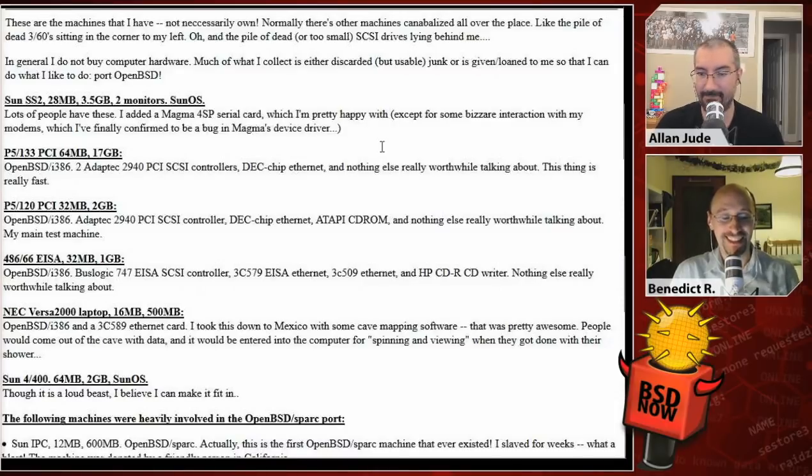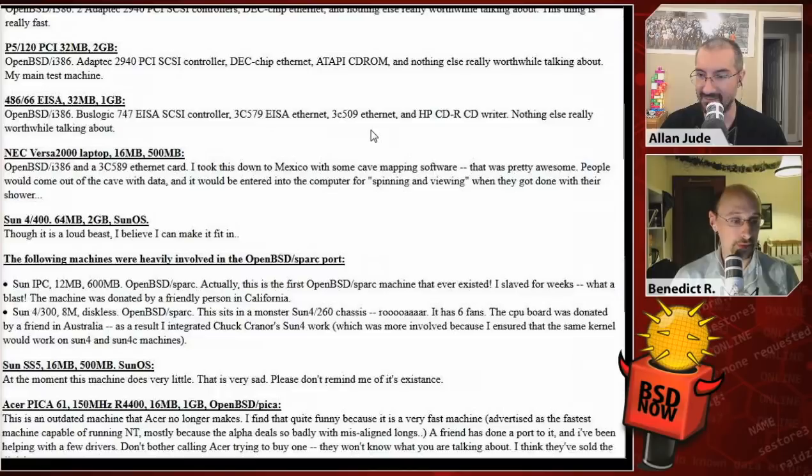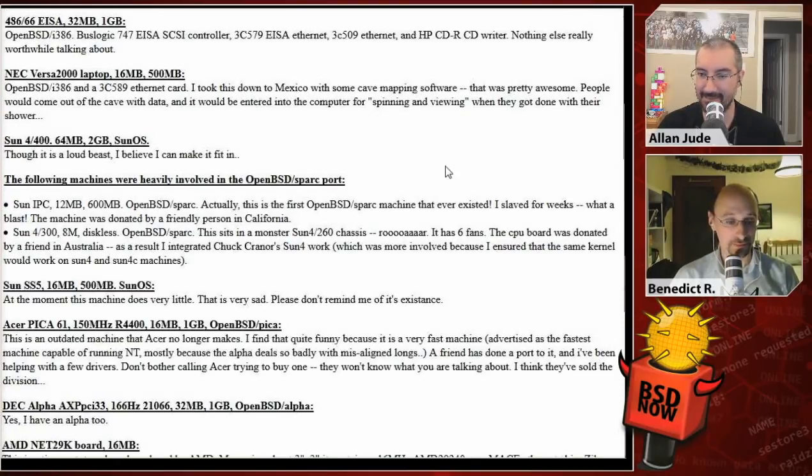Oh, those were the days. And he had a 120 megahertz version with only 32 megs of RAM and 2 gigabytes of disk via a similar controller. A 486 66 megahertz, sounds very similar to the one I had, although mine had the Adaptec SCSI controller with terminators and proper cables and all that. Yeah. A NEC Versa 2000 laptop with 16 megabytes of RAM and 500 megabytes of disk.